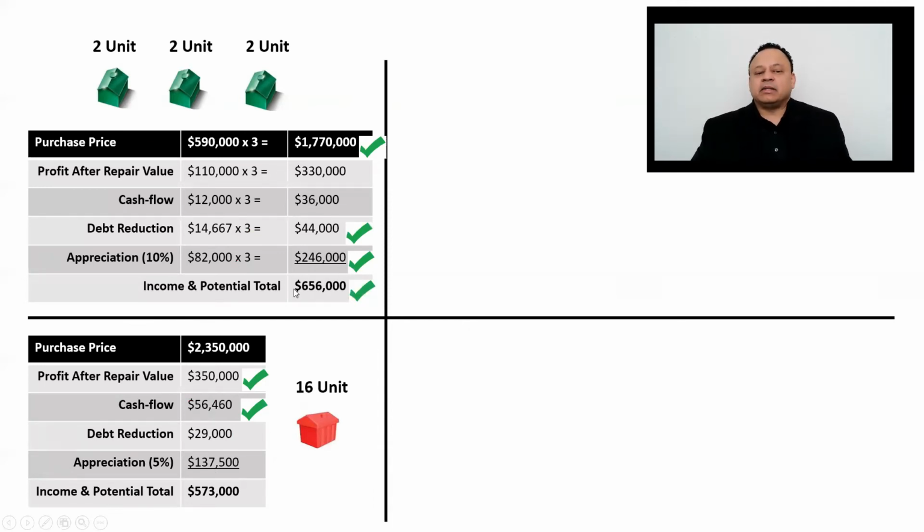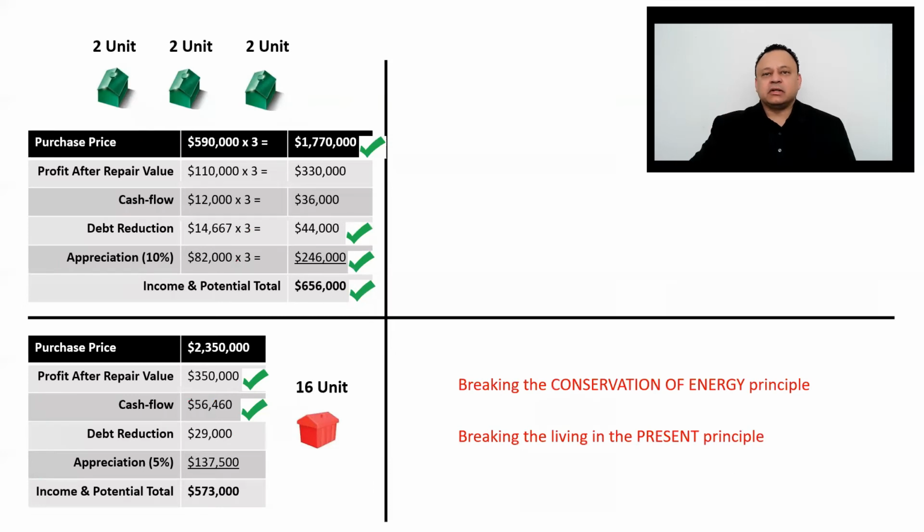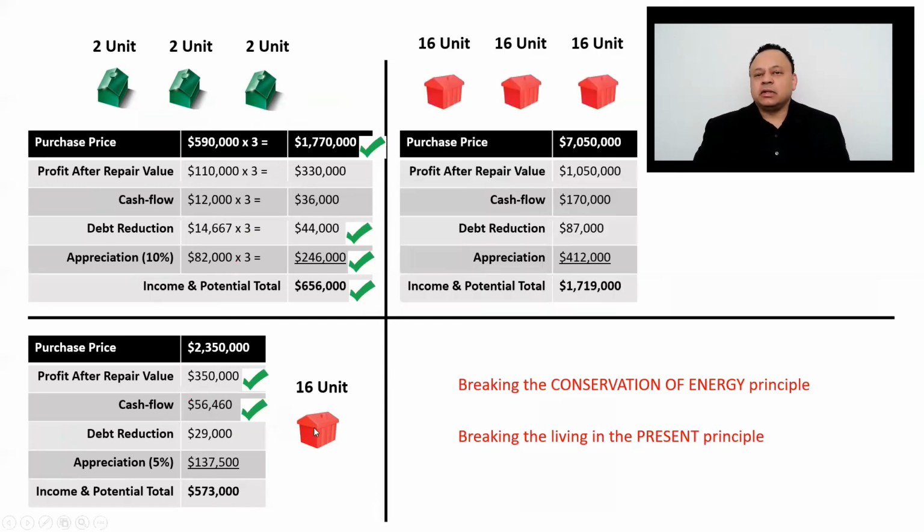Now, keep in mind that 656 is more than 573, but that's not how you're supposed to look at it. Don't look at it that way. Here's how you look at it. With 3 houses, conservation of energy is out the window. So you make a lot of money in certain areas, but you lose a lot of your time. You begin to not live in the present. You live all over the place because you're dealing with so many different properties. That's what you have to keep in mind. So in the end, the 16 unit wins.